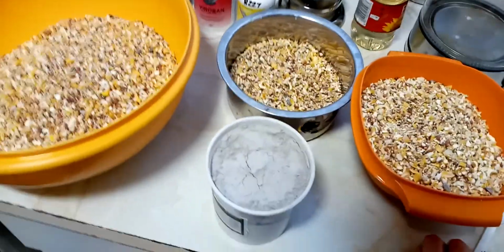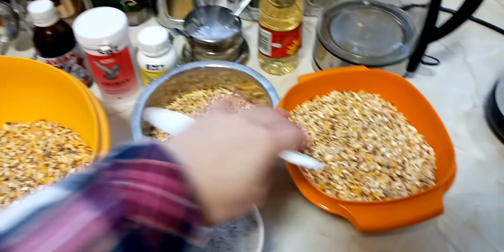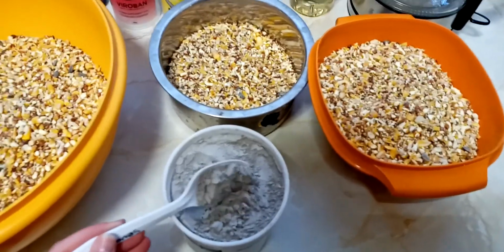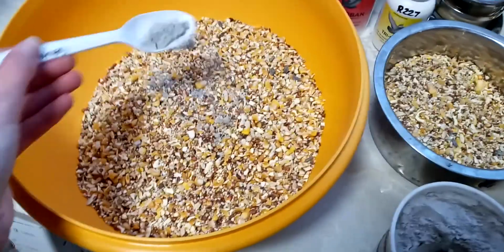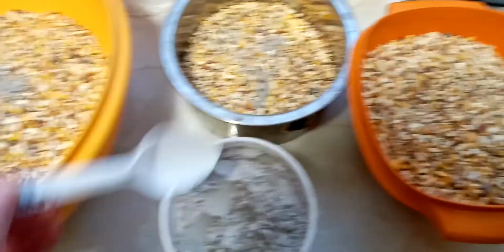Cool, so I've got the bird's food measured out in a 2.5 kilo, a 500 gram and a 1 kilo. And we're just going to be adding, it's a tablespoon normally for a kilo. So we're not going to be doing quite a tablespoon for 2.5. Just a pinch for 500 gram.